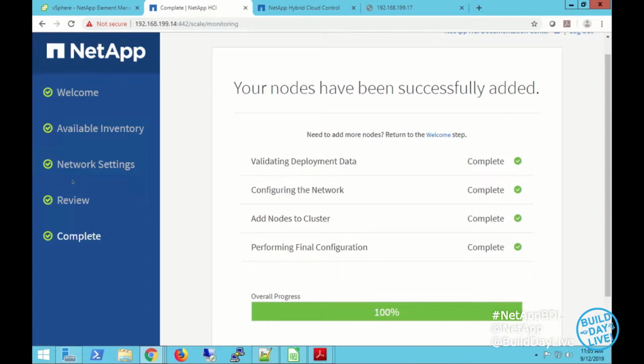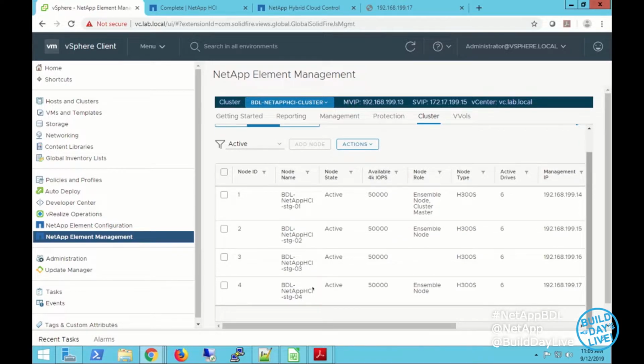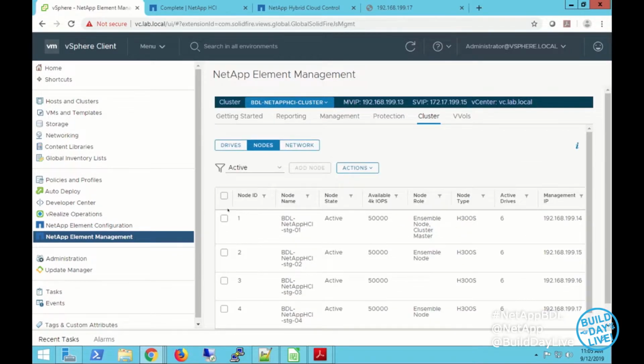So were you going to show off the new node? Should we show off the new node? It has completed coming across, and we can take a look back in our element manager. Here, if you have the node list, you should be able to see the ensemble nodes and the cluster nodes. So we're still seeing 4 in there. Let me hit the refresh button and get it to reload the data.